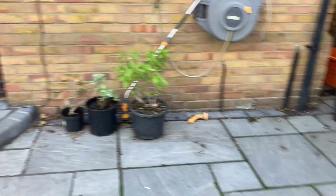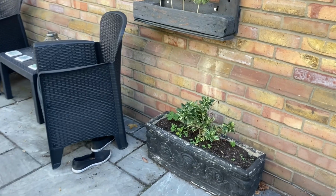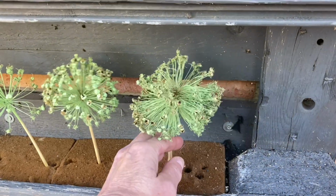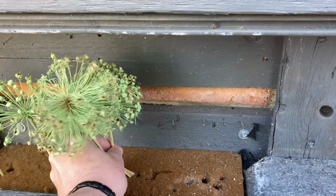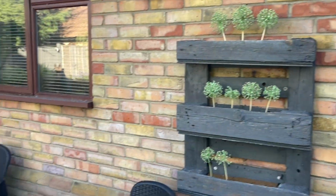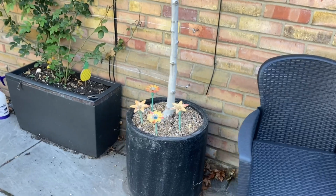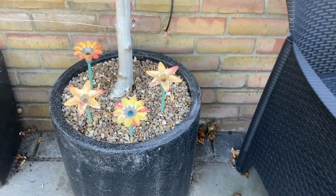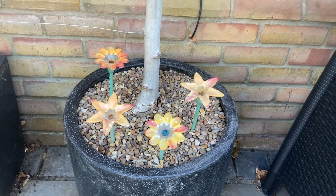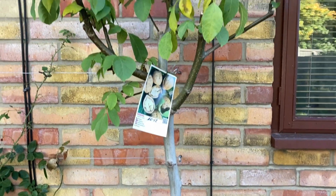So let's walk down this way. I have a new plant to show you, or a new tree actually, not this one. These, they are all going to come out. My painted alliums, they have had their day. I think you will agree. But this is my new tree. It's a walnut tree. And this is the pea gravel, which I've been doing a la Linda Vater. I've bought bags of this pea gravel and top dressing all my pots, and I think she's right. It does make it look more attractive.